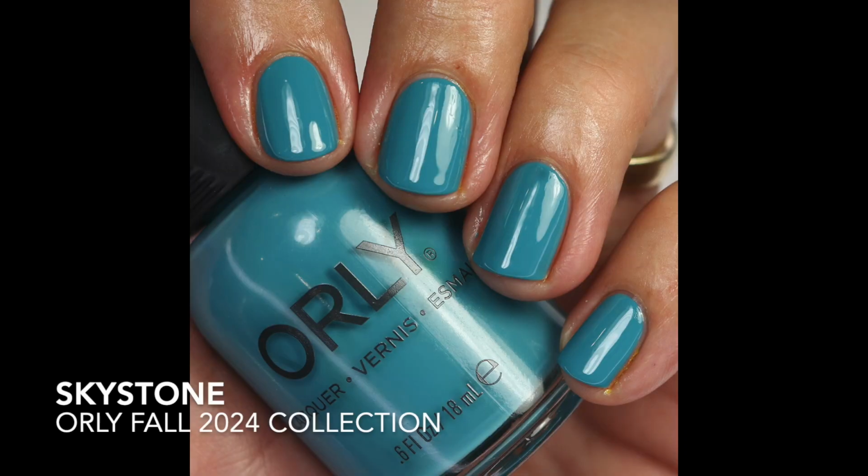This is Orly Skystone from their new fall collection, and it's gorgeous. I love it. It's a little bit dusty. It's not quite a teal, but yet it is. It's so close to a teal, but it's just not quite there. But it's beautiful, and I love that it's a little bit brighter but still a little bit muted at the same time. And yeah, I think it's fun. It's showing up more blue on my camera.